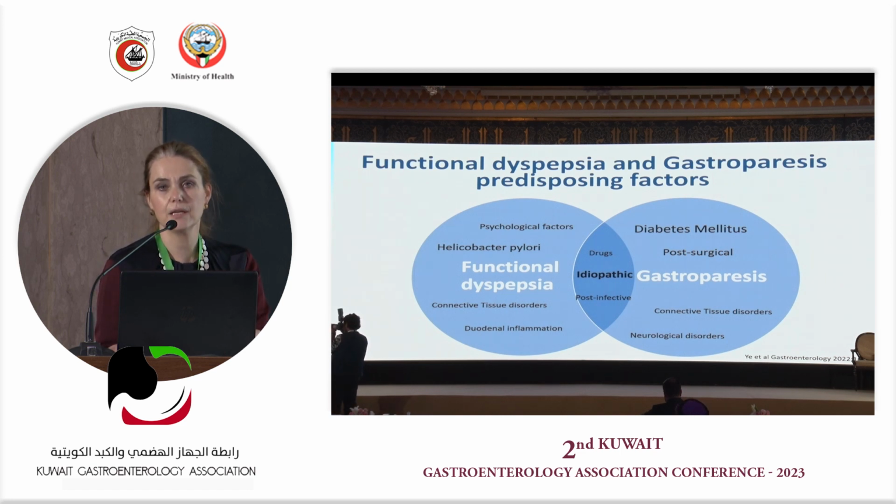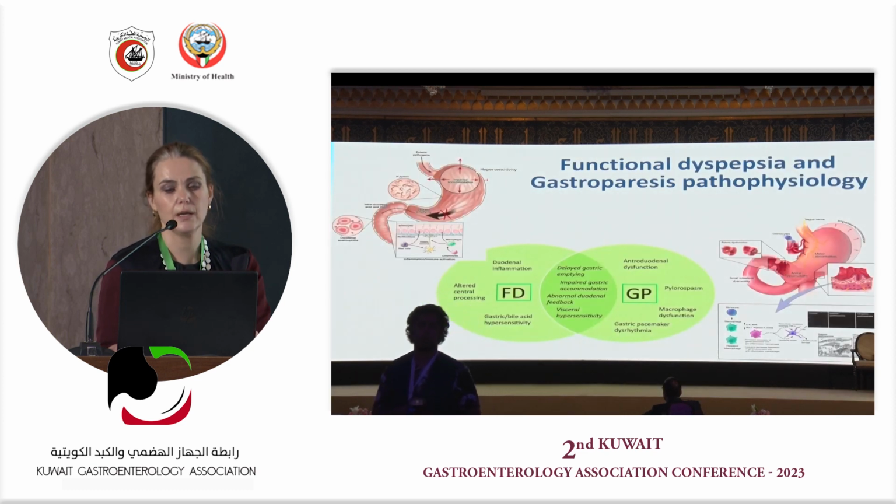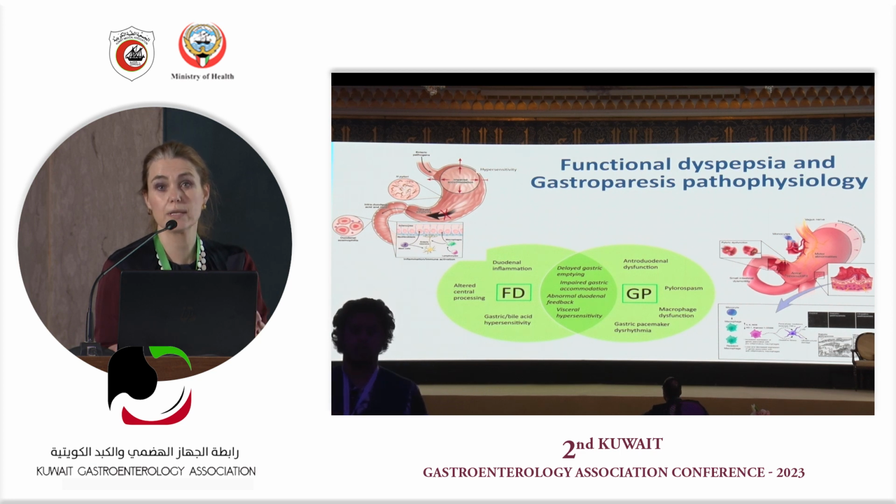And regarding gastroparesis, the main cause is recognized to be diabetes mellitus, also following surgery, particularly fundoplication, and also patients with connective tissue disorders like scleroderma or neurological disorders like Parkinson's. But a big proportion of patients with marked delayed gastric emptying don't have a cause for the symptoms, and this is idiopathic gastroparesis. The pathophysiology behind functional dyspepsia and gastroparesis is quite similar.